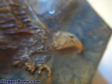Anyway, I used to make these little boxes. I don't think I ever sold any, actually. I'm not sure if I did or didn't. I can't remember. Anyway, I'm going to try this macro thing. Oh yeah, that works. So this here's the eagle. Gotta keep that out of the light. Alright, that works pretty good. So you can sort of see that.